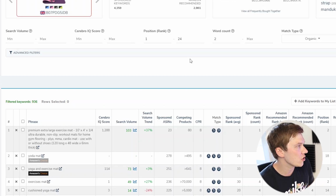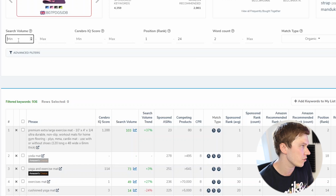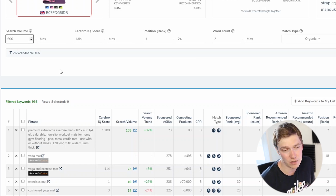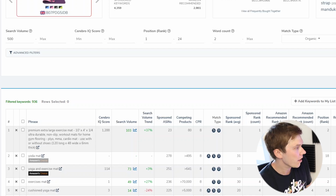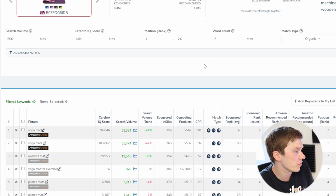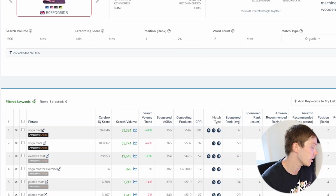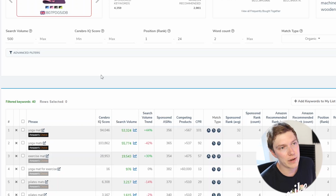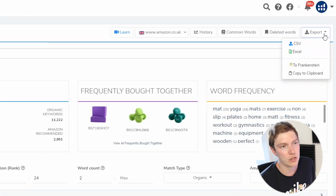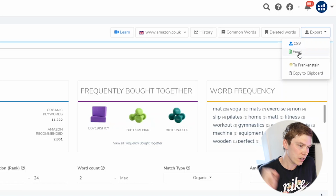So what I'm going to do is change the search volume to 500. I only want to see keywords that are being used at least 500 times per month by customers. Once we do that, we can see the keywords have reduced down to 40, which I'd say is fine for this type of product. And now we're going to press export to Excel at the top. So that is part one, using a tool known as Cerebro.